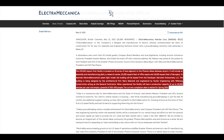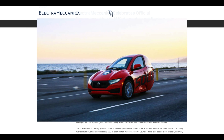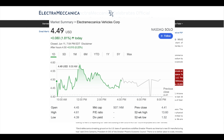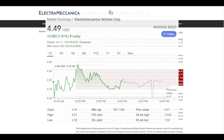Today we're going to be taking a look at ElectraMeccanica, which is a smaller EV company that is building a facility just about 5 miles from us. So with that being said, it piques our interest. ElectraMeccanica is currently trading around $4 a share and is listed on the NASDAQ as Solo, S-O-L-O.